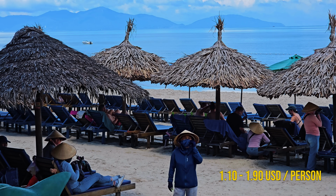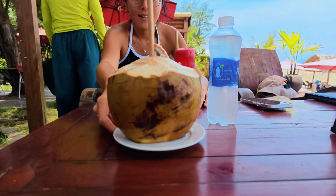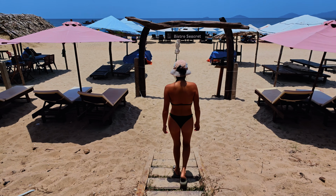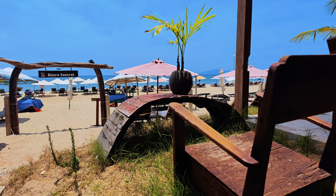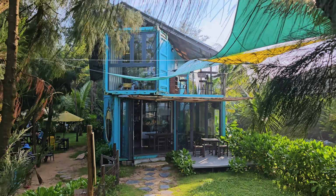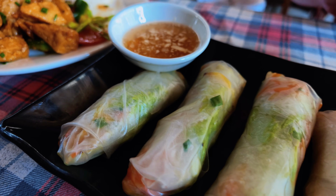But most local beach shacks or cafes will actually give you one for free if you just order a drink or some food. If you prefer something a bit fancier, there are higher-end beach clubs too. The whole area is packed with great cafes, restaurants, and shops, so whatever you need, you'll find it here.